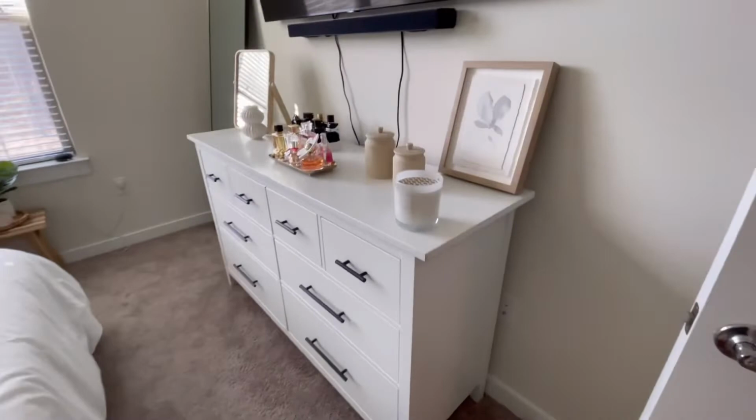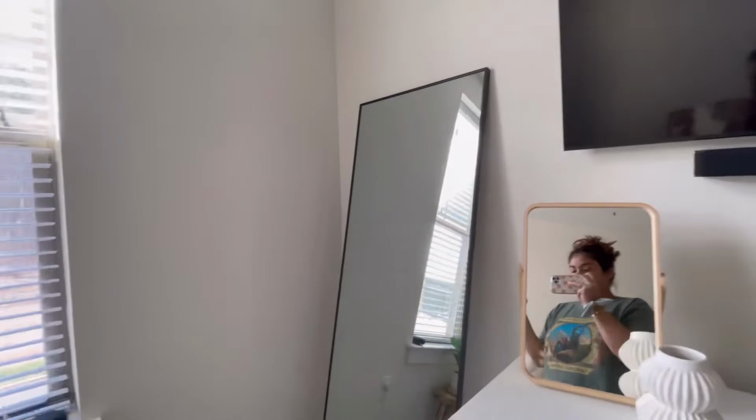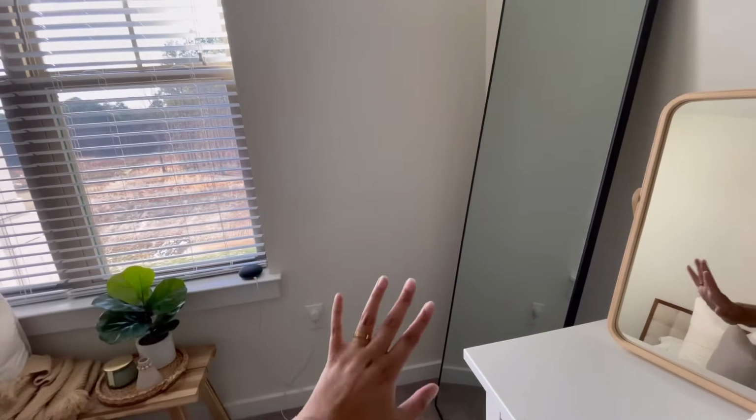This is how I decorated our dresser. Liking it, very simple. Our mirror. I'm thinking of putting a little tiny vanity there. I saw them at Pottery Barn Teen or something like that. It's like a floating one, and I'll probably just get a little bench with a little mirror. So that'll be my little section.